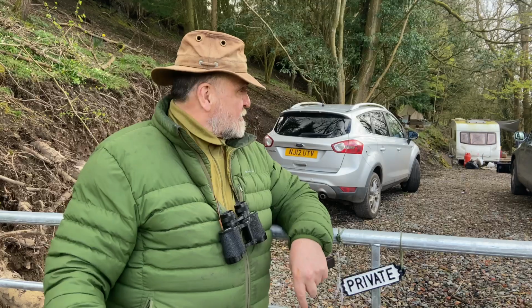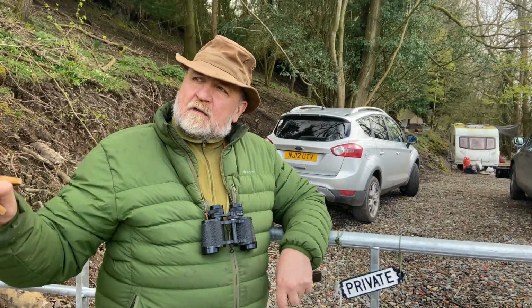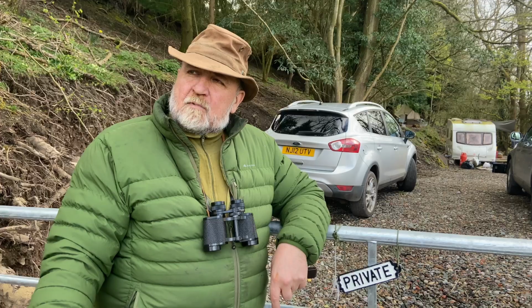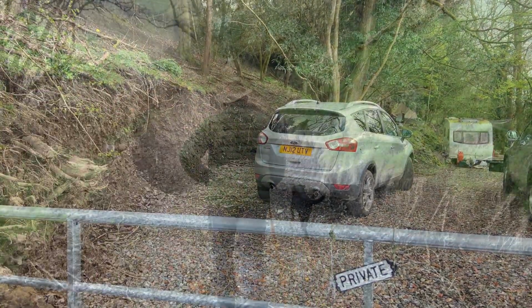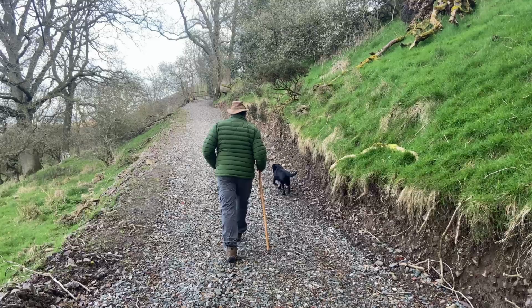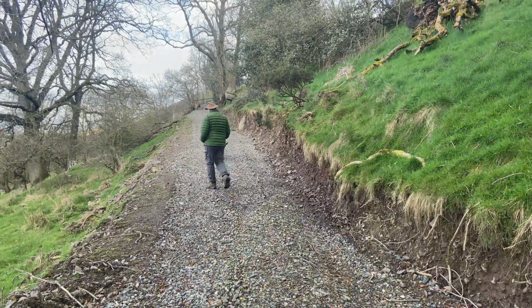So I'm going to leave the Hermitage and head up the mountain, and let's see if I get my 10,000 steps in. Do come with me. I'm halfway up the hill. Behind me, some of those hills are in England, the majority of which are in Wales.